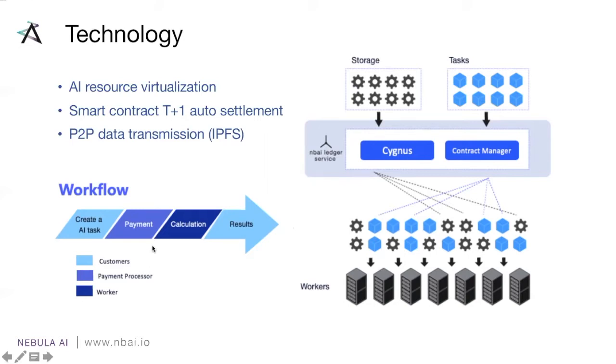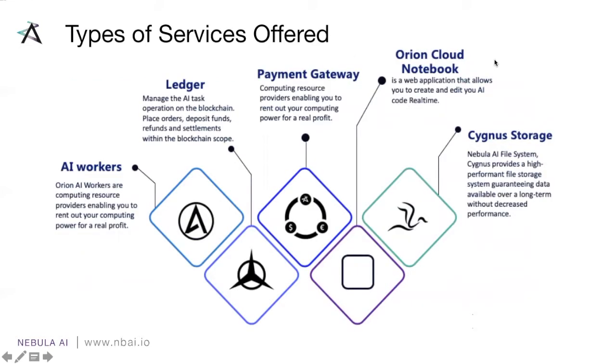The workflow is pretty simple. You first create a task, you make a payment, and the calculation will be done on different workers. At the end, the result will be sent back to you. So for the services we offer now, we have AI workers. This is the first technology we developed since last year. It enables you to upload tasks to different workers, which do the testing and AI training for you.